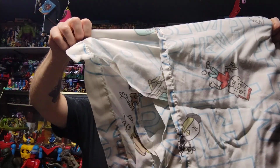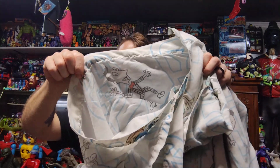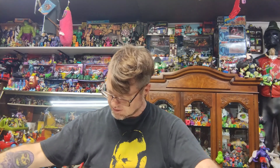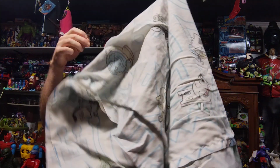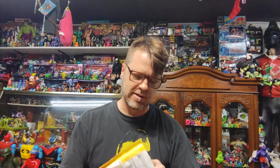So cool. There's Pee Wee over here. I was happy to get this. It looks a little faded, and there's a stain on it, which I don't remember mentioning that, but I'm still super happy. Still super happy to get this. That was my auction winnings from that auction.